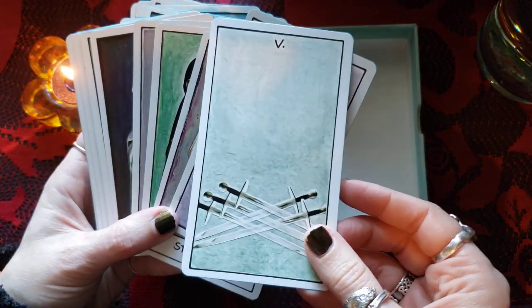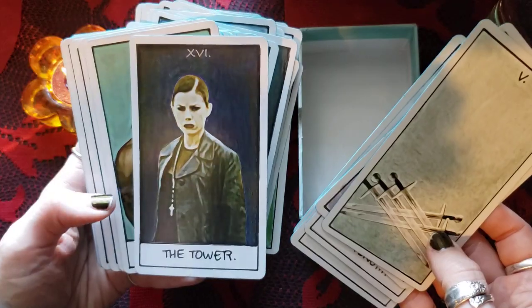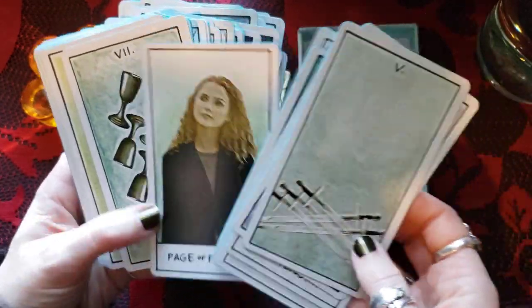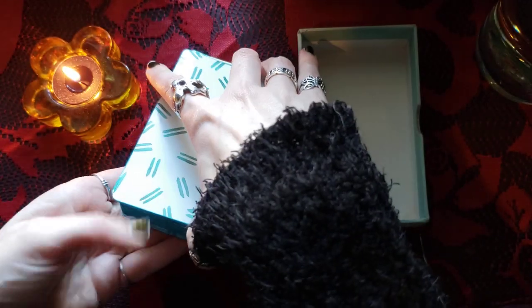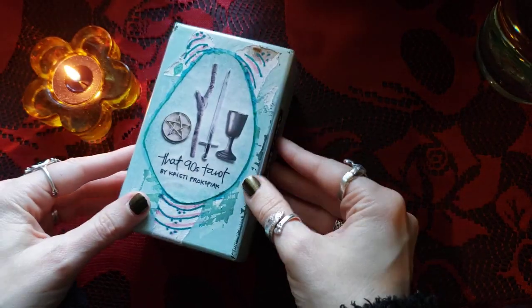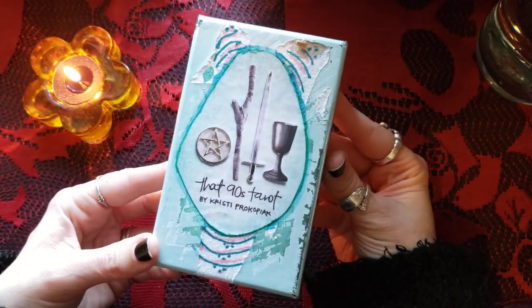These swords are all this sort of teal blue. I love Nancy as the Tower card. How perfect is that? And then the pentacles are all this earthy green. So I think it's a pretty charming deck. I like to use it for pick a card readings especially, and sometimes it comes out for client readings, but other than that, I really don't use it that often.